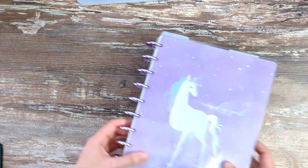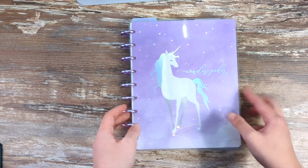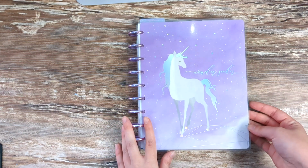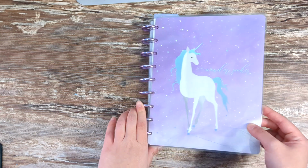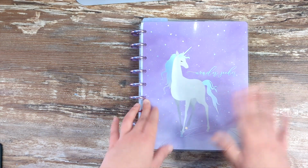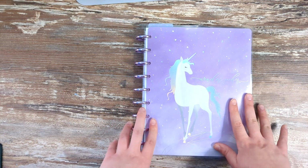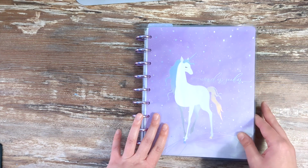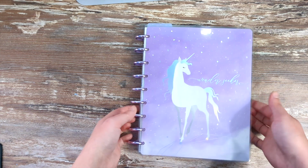The next one on my stack is my writing planner. This planner was from 2019 to 2020. It was an 18-month planner. I used to have this planner. I had gotten it back when it was current, but I actually lost that planner in a house fire, so I had to go online and look for it again, because this is my favorite product the Happy Planner has ever produced.